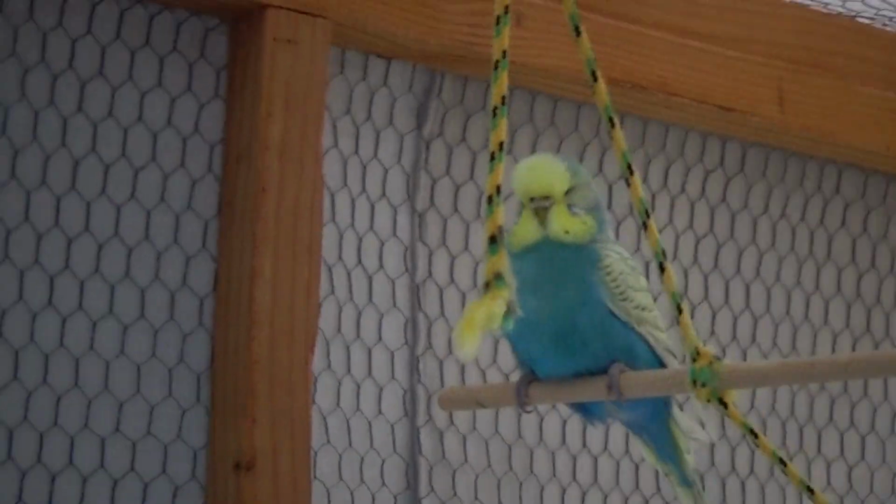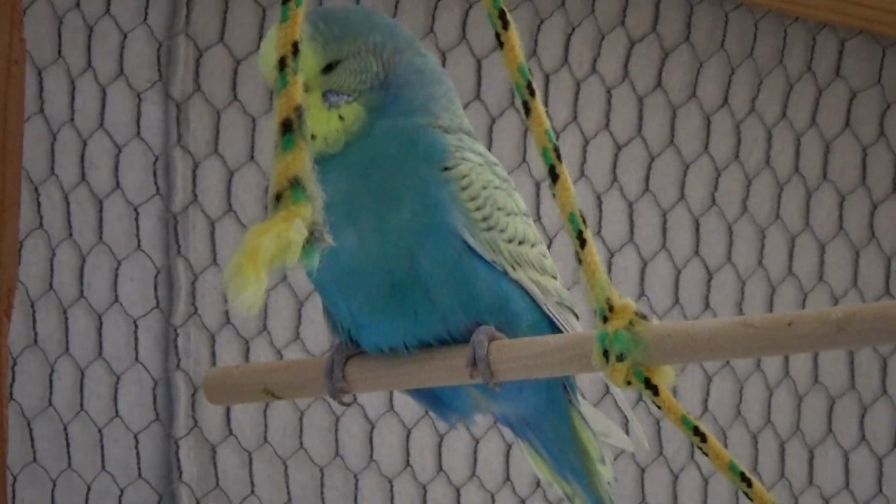where is he? Where'd he go? Oh, of course, he's over here where we can't see him. So she, now, where is she? Where'd she go? There she is up there. She's my biggest bird. She weighs 97 grams.